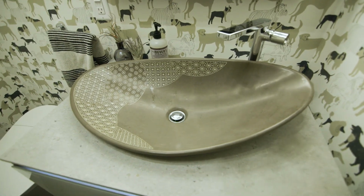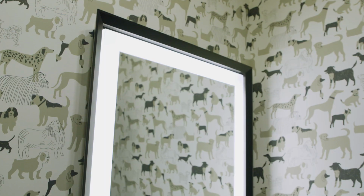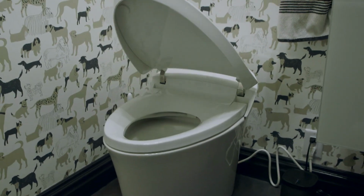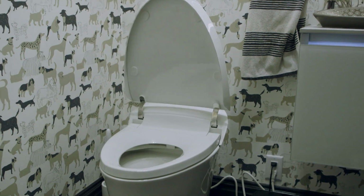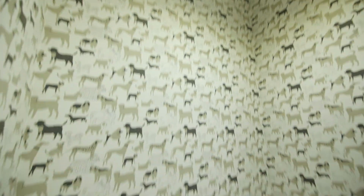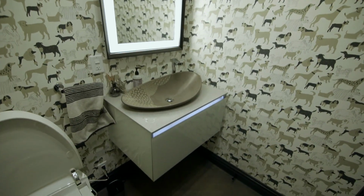So again, we went with Roburn vanity. This time we went with a vessel sink from Kohler, which is absolutely beautiful. Roburn mirror here, not a medicine cabinet because we don't need to store anything. So this is the Veil Smart Toilet from Kohler. That is the warm seat, the automatic covers, and the nice wash and dry features. So that's the powder room. A lot of design in a very compact space. That's about it.